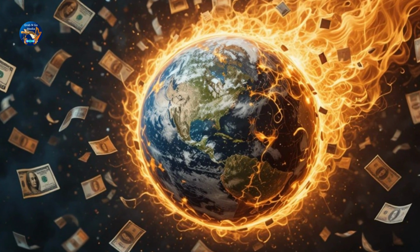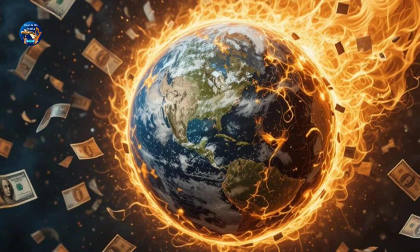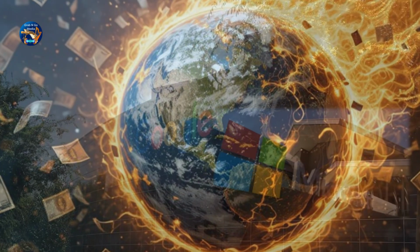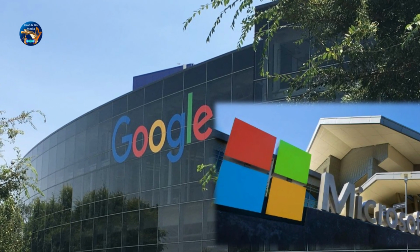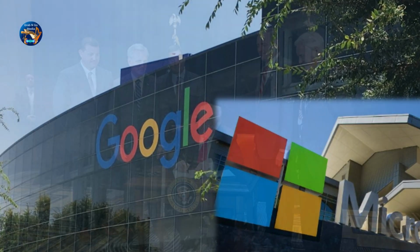But there's a catch. It's super expensive, around $600 to $1,000 per ton. That's nearly 10 times the going rate for carbon credits in the EU. Still, companies like Microsoft and Google are already investing, and the U.S. Department of Energy pledged over $1.2 billion to support DAC hubs, one in Texas, another in Louisiana.